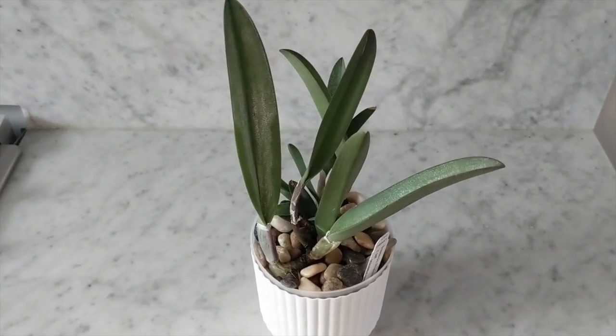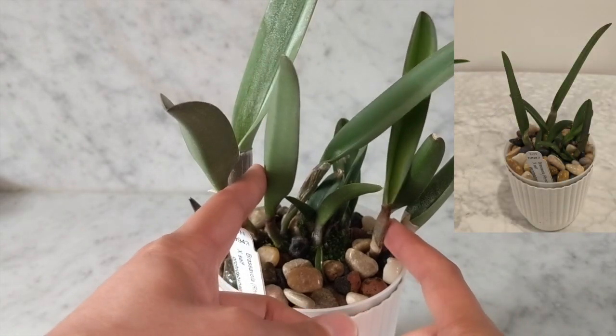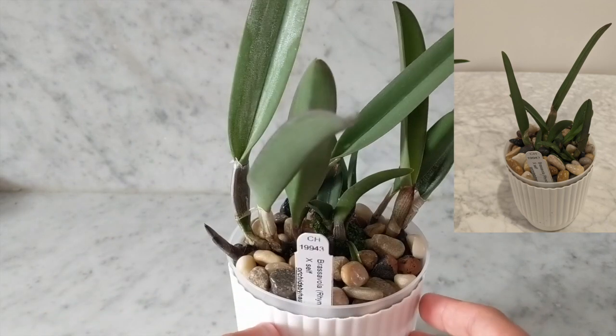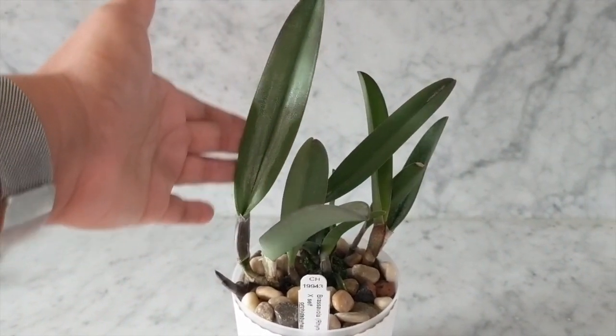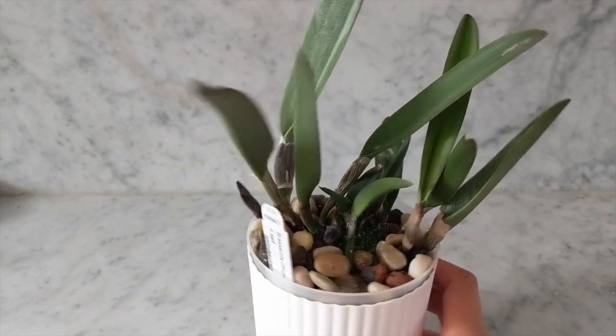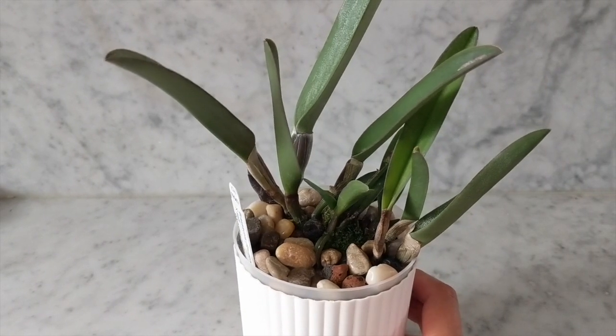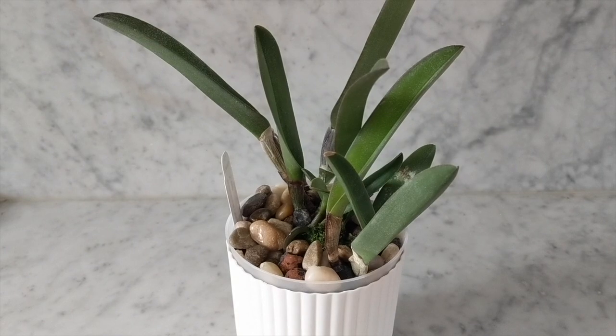Let me take you a little bit closer to show you the original. When I got this orchid, and I'll put footage so you could see it, I believe these were the original leaves. So you could sort of see that this leaf over here is significantly larger than the rest of them. When I purchased this orchid, it was pretty cheap and quite small, but I was told it was 3 to 4 years from blooming.